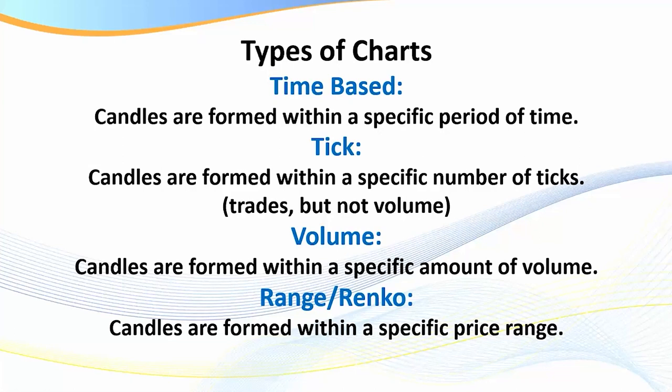So if we look at them, we've got time-based charts. Now, time-based charts, candles are formed within a specific period of time. Tick, candles are formed within a specific number of ticks. That's the number of trades, not the volume of each of those trades, but the number of trades. Volume candles are formed within a specific amount of volume. Tick and volume, they look very similar, and both work absolutely brilliantly.